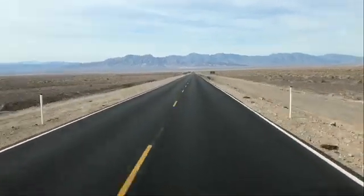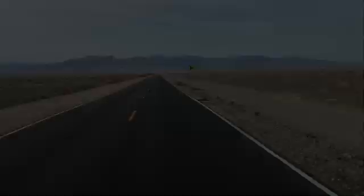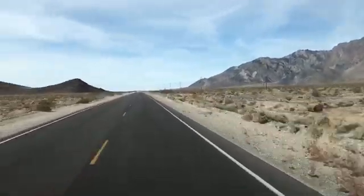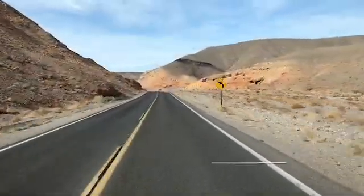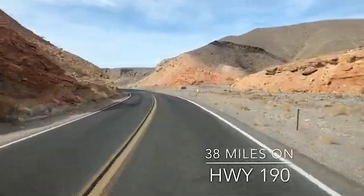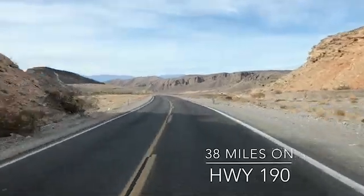Part of the beauty, in my opinion, is this road. This is a great road. It's very smooth, and, what can I say? There's hardly anybody out here. As you can see in the background, we're starting to change into some mountainous views. And look at this. We have now turned on to 190, and we are going to get more mountainous and more of this desert kind of feel. And it's just beautiful to me.